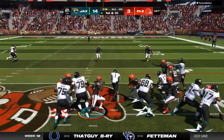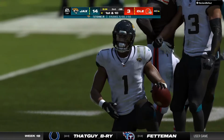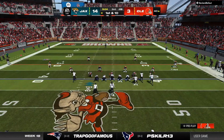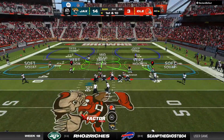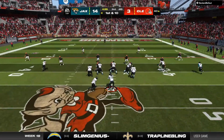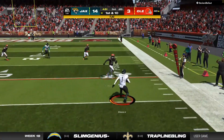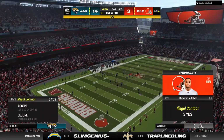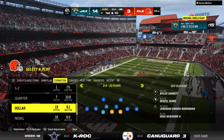Back to the ground with Etienne, and a good run here as he'll rumble all the way down to the 40-yard line. And quickly they get to the line. First down, Jaguars. Off the play fake, here's Lawrence. He'll get this out to the flat for Etienne, and he's going to get it down to the 33-yard line here. A penalty accepted, and they move the ball forward.